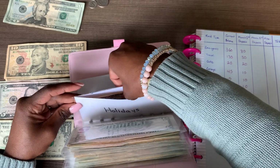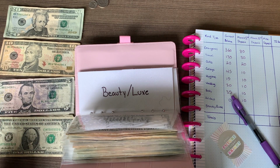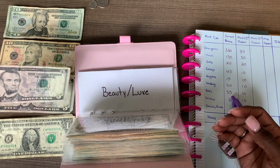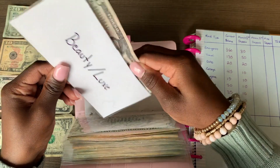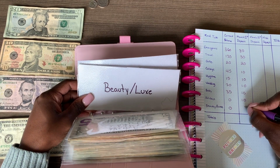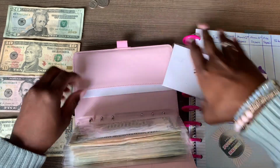And then the next one, like I said, is beauty or luxury. That one is for luxury bags or whatever. But let's be realistic, I'm probably not going to buy one. I'm just kind of on the YouTube rabbit hole of things. And it's only going to get $5 because it's not anything I'm super vested in right now. Kind of like squirrel, honestly. So those are the two new envelopes, and it had nothing in it, and it is receiving $5. So now that that is done, I'm going to go ahead and put these two away.